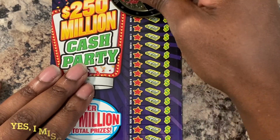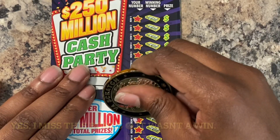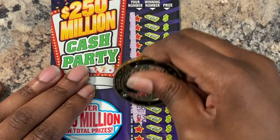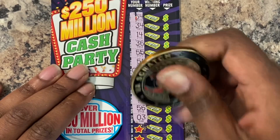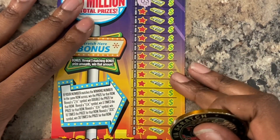Let's just take it a couple rows at a time. We'll go down the row. We'll start from row 12 and go up. Can we get a multiplier? All right, none so far. Can I get the whole thing in there?